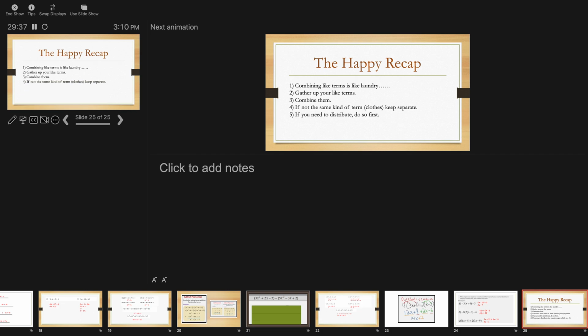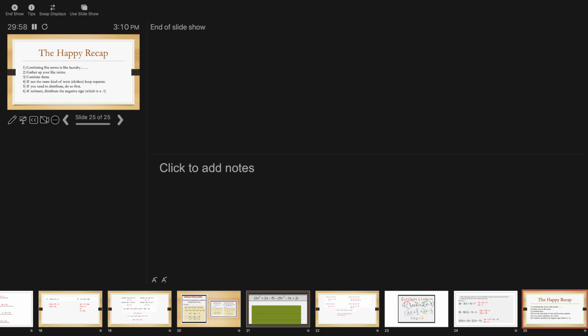Not one big pile of everything. If it's not the same kind of term, clothes, keep them separate. Okay? So in other words, you don't mix your shirts with your jeans, with your hoodies, with your socks, with your undies, or you will not be able to find things in the right place. If you need to distribute in mathematics, you do that first. If you're going to subtract, distribute the negative sign, which is a negative 1 and is a form of distributing.